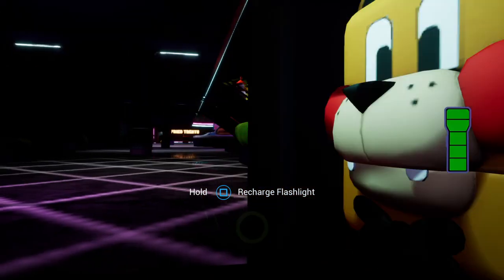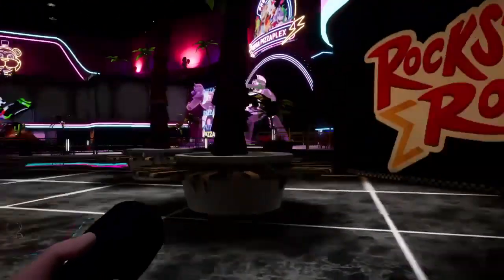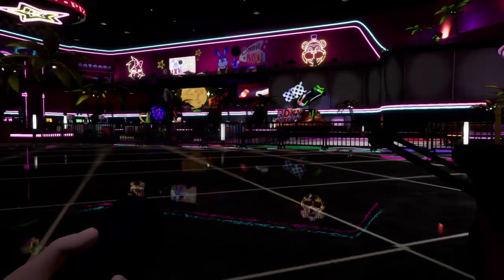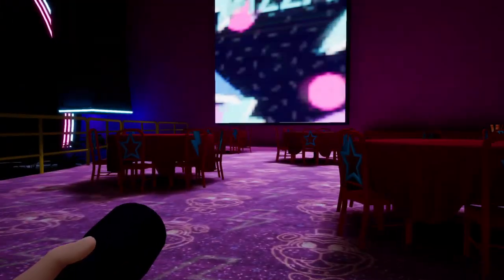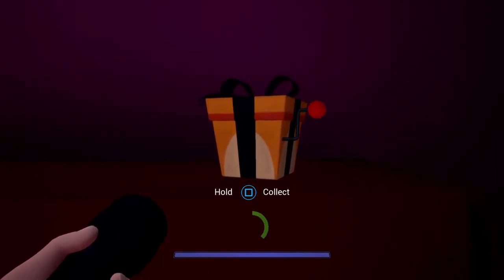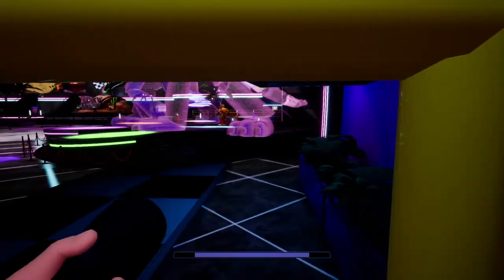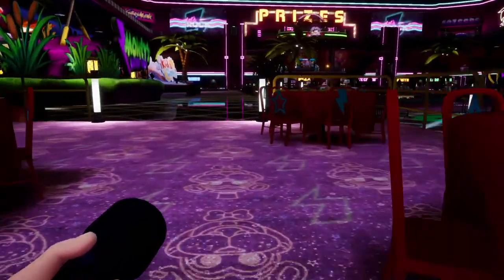Why every time we open a door does it start? Oh, there's a void. We need to get to the main stage. We might have to go back where the, like. Oh, Roxanne, you're giving me the heebie-jeebies. Oh, look, a present. Roxy name shirt. Nothing useful. We'll have to go around.